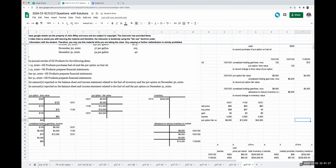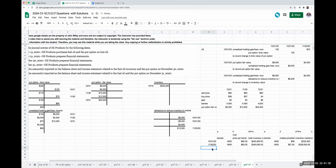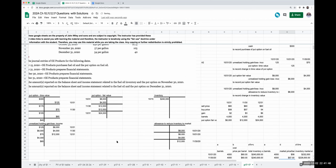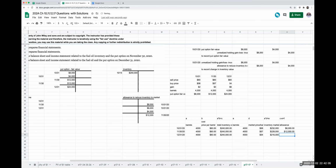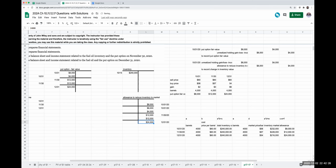Okay. The next one over here is the inventory, which is still dropping in value. My barrels have dropped in value. So over here, I still have my same cost. However, in terms of market value, the market price is now $54 per gallon. So I'm going to need to change my allowance to reduce inventory to market. So here, this is going to be 4,000 times 54. So the allowance is going to be the difference between 240 and 216, or I'm multiplying instead of subtracting. So this here is going to be $24,000. So my adjustment that I need to have here is going to be 12,000.